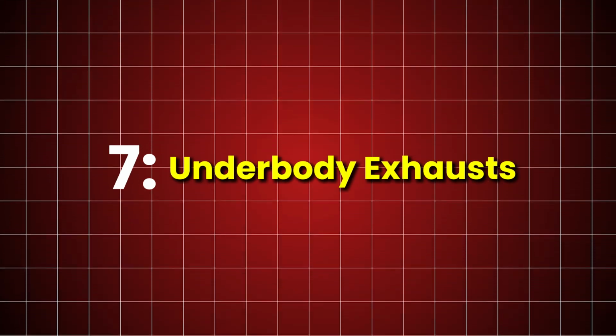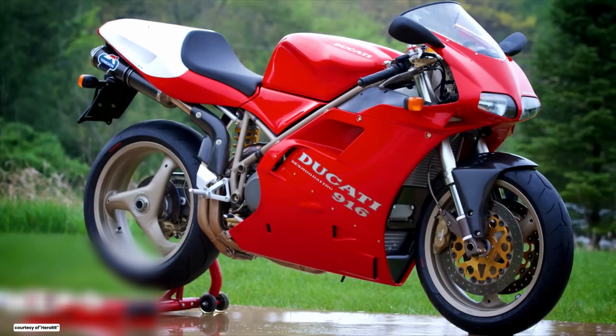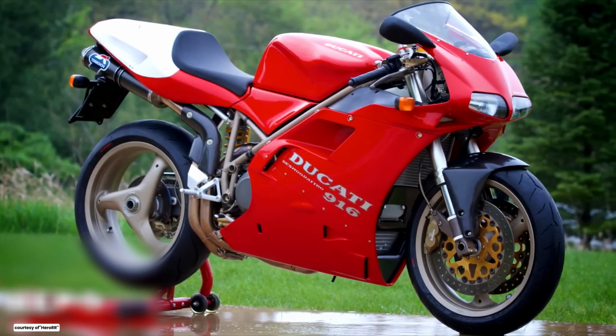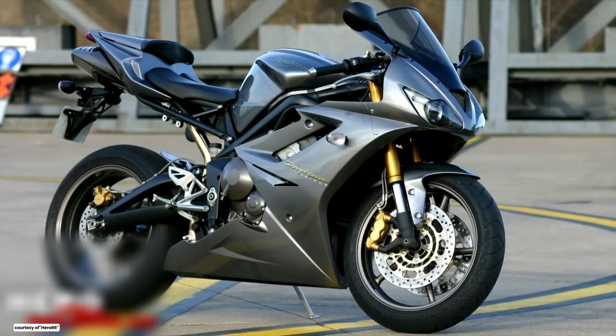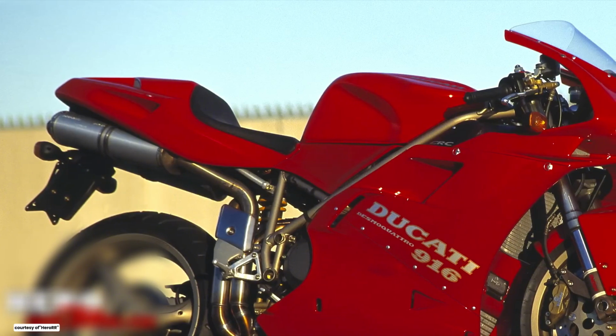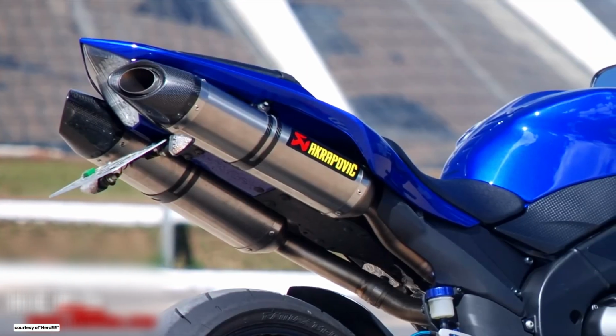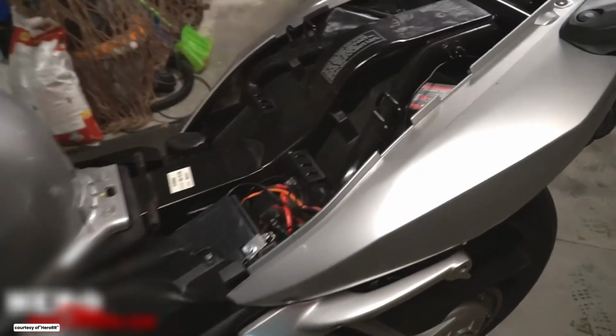Number 7. Underbody exhausts. At first glance, underbody exhausts look clean and compact. They centralize weight, improve aerodynamics, and keep the rear profile neat. But here's the trade-off. You're trapping heat where your bike needs airflow most. With less ventilation, everything nearby, battery, wiring, rear shock, starts cooking.